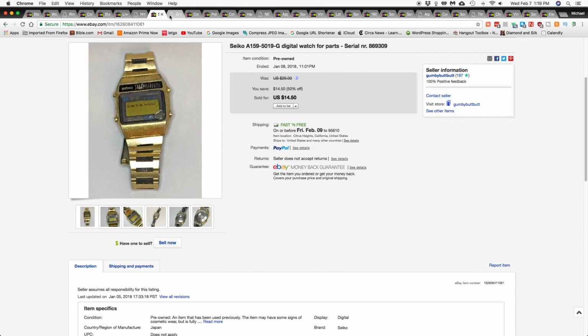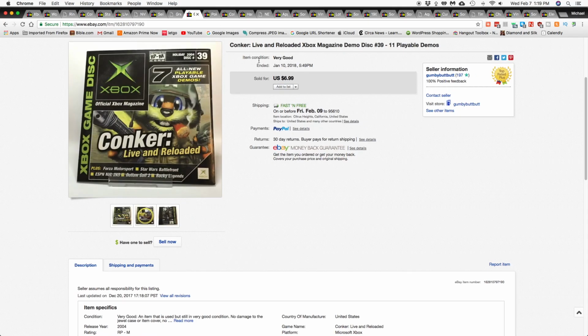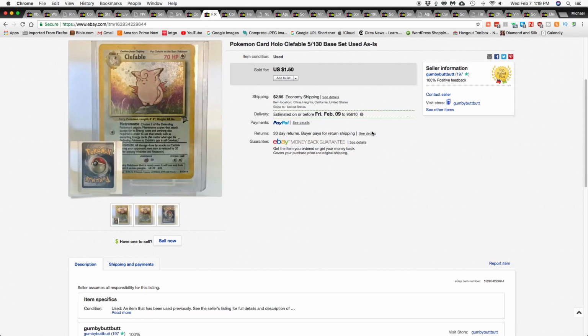Next item, this PlayStation 2 Greatest Hits, a Spider-Man game. That went for $15.25 shipped. Next item is Conquer. This went for $6.99 shipped. Next item is the Pokemon card, a holo card, the Clefable, and that went for $4.45 shipped.